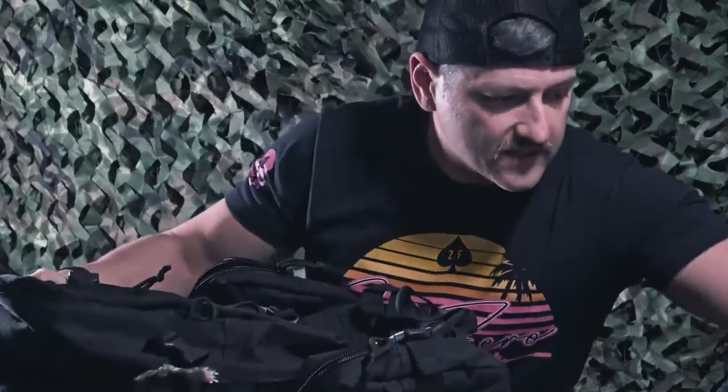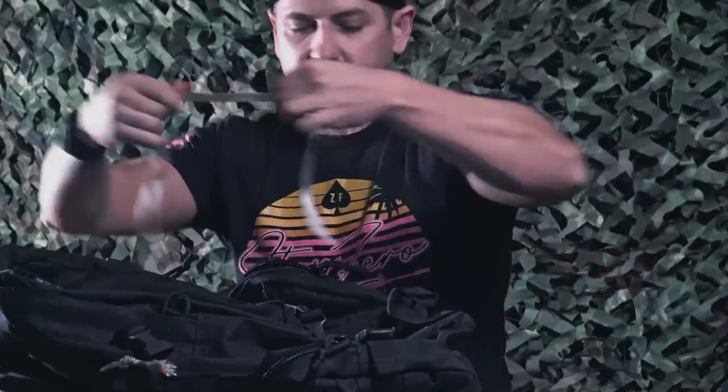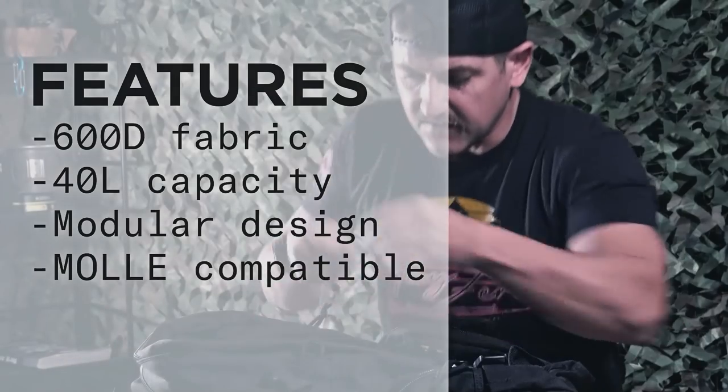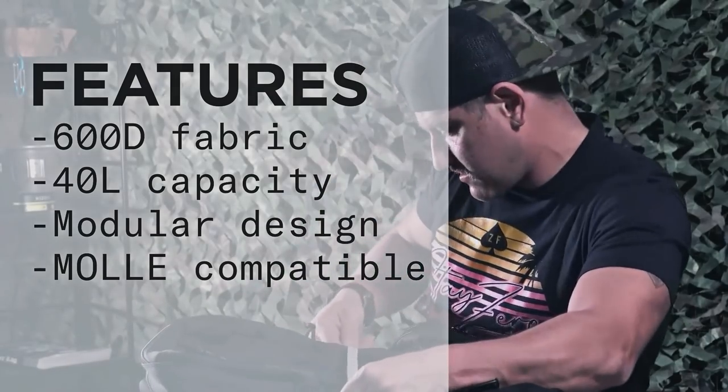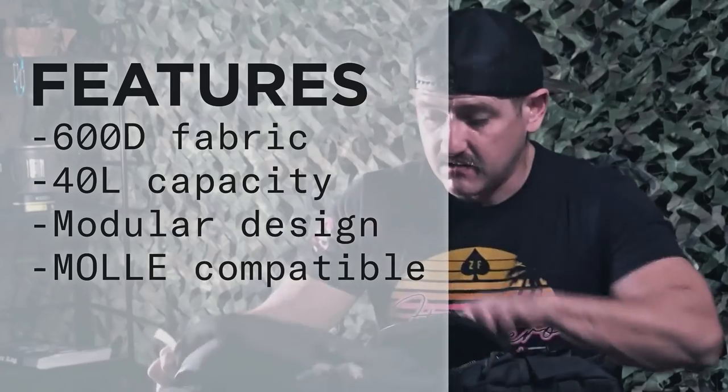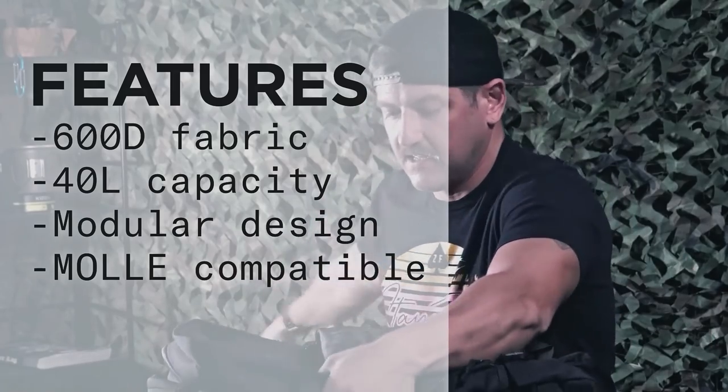You know what? Let's go ahead and do a quick measurement here and see a rough idea on height. We're talking about 21 and a half inches. And then width overall, we're talking about 15 and a half inches. And yeah, let's go ahead and have a look inside this first compartment up front right here.